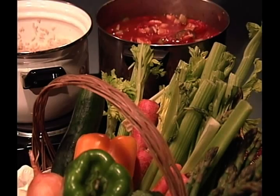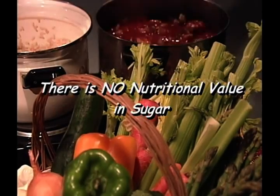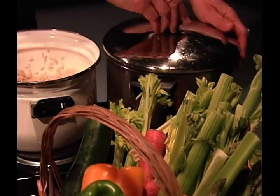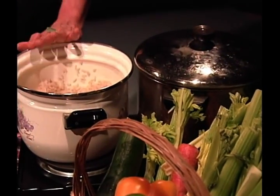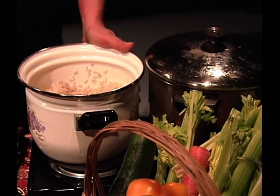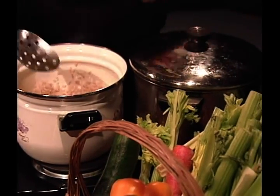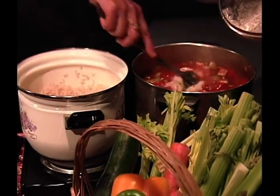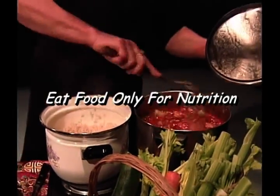If you eat sugar, you can only eat a little bit. If you eat food like this, you can have three bowls of it. And that's where the fun comes in. Because people say, oh, I'm starving when I'm on a diet. I don't want you starving, I don't want you being on a diet. I want you to eat healthy, and this is the way to do it.